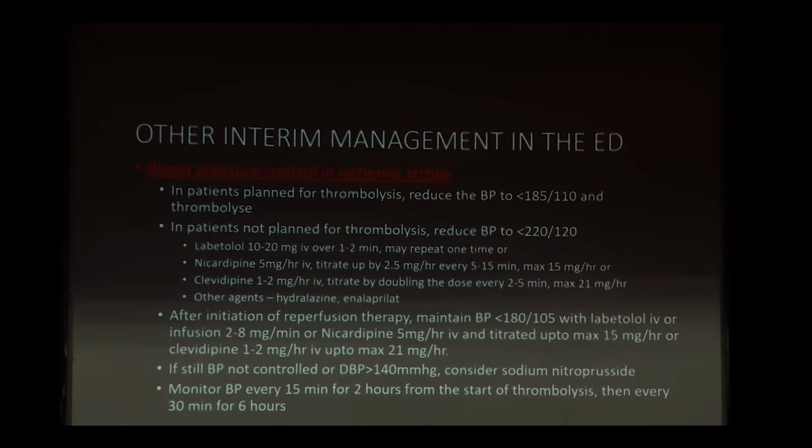After initiation of reperfusion therapy, your target BP should be less than 180/105. And that should be controlled with labetalol IV infusion 2 to 8 mg per minute, or nicardipine 5 mg per hour infusion. And if BP is still not controlled, or diastolic BP is more than 140, you can consider sodium nitroprusside. The thing is, monitoring is very important. Always monitor the BP every 15 minutes for the next 2 hours from the start of thrombolysis, then every 30 minutes for the next 6 hours.